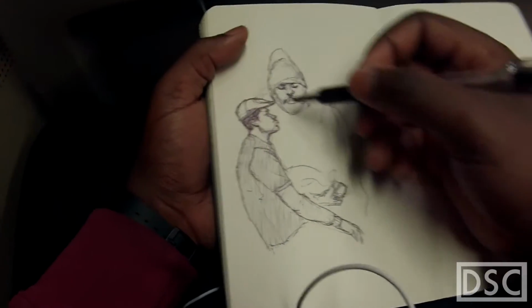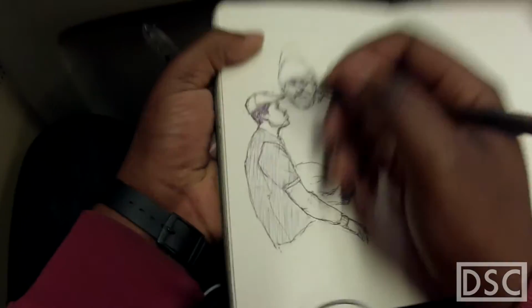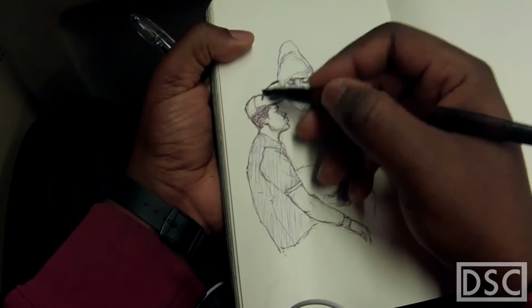Little shoulder. Now I can see all this stuff I could have done with that negative space that I didn't. Dialing in some details with that Japanese brush.